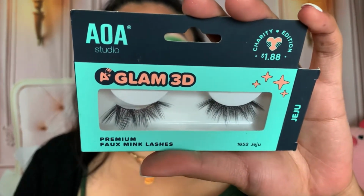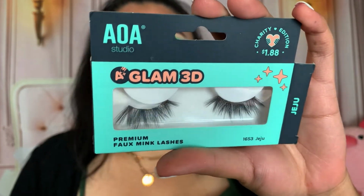It's honestly really good. Next, for eyelashes, I'm going to go ahead and use the AOA Studio A Plus Glam 3D Lashes in the shade Jeju, I think. I don't know how to say that, but these are it. So I'm going to go ahead and throw these on and we'll be back.